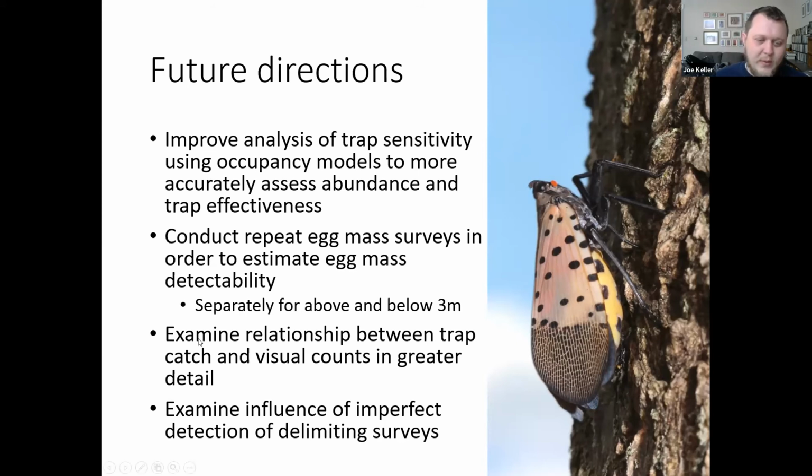And then the last plot I showed there is the relationship between trap catch and visual counts, digging in to see whether the tree species that the trap's on or the size of the tree matters, as well as the time of year. And then finally, this is kind of a future goal, really, we'll examine the influence of imperfect detection on survey validity. So does the fact that you miss them 10% of the time when they're present change how you should plan your sampling? So this is more of a modeling question, I think.